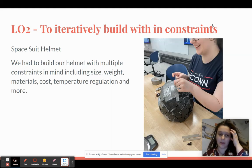Here's our space tilt helmet project. Very similarly, we had size, weight, material, cost constraints that pushed us to design the helmet in certain ways, to give it certain properties, and to make sure that it was safe for the purpose that it was intended to.